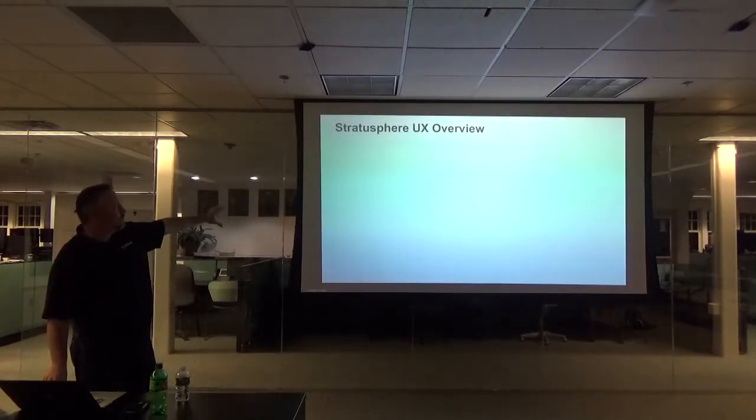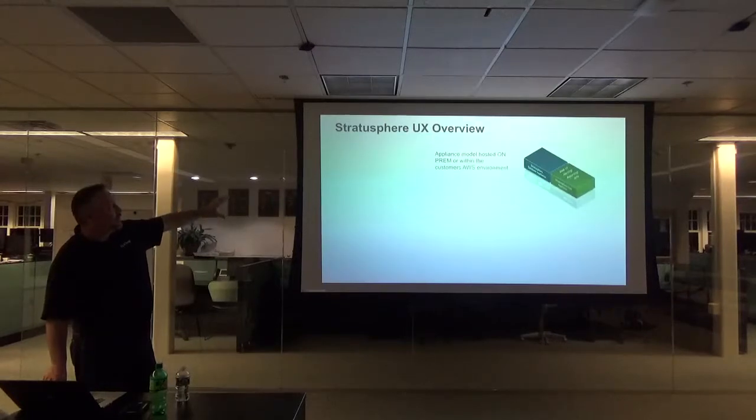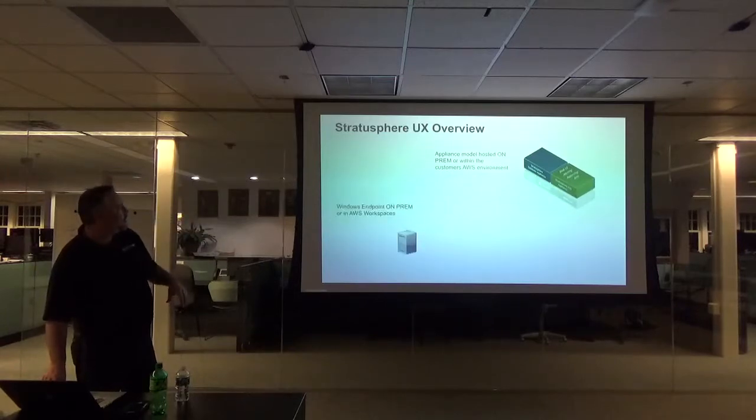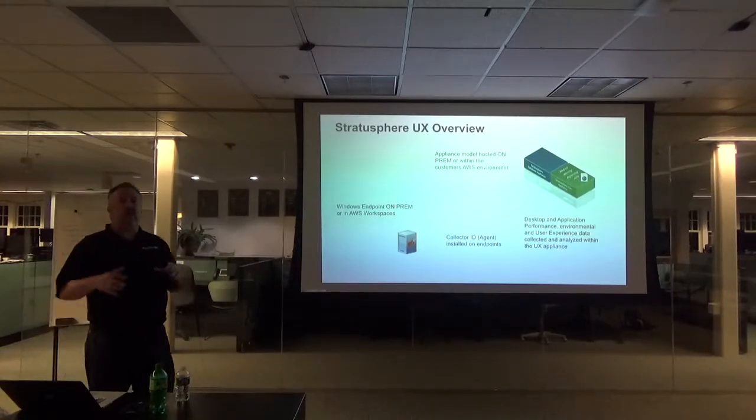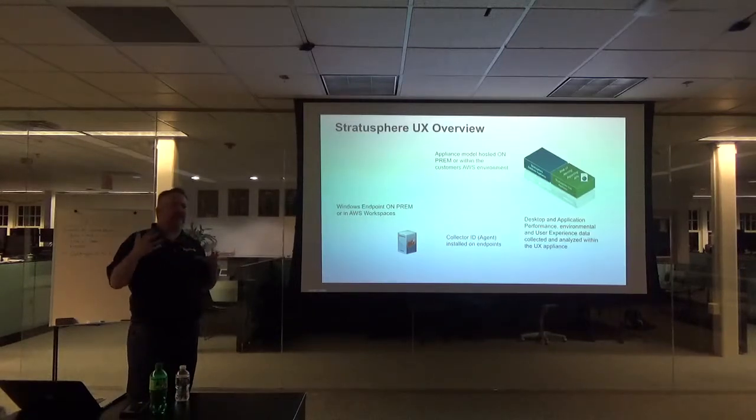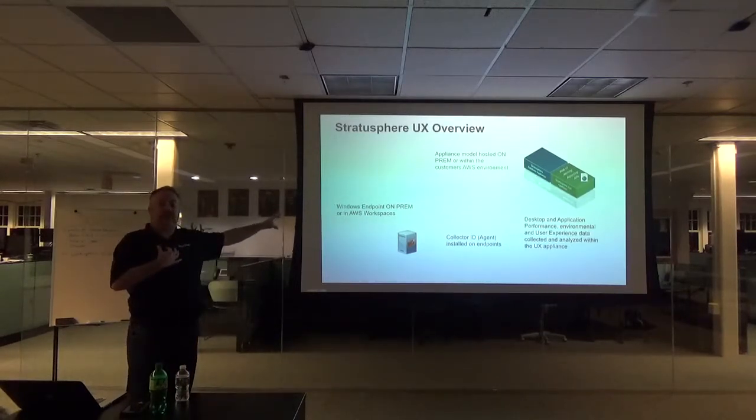I'm going to skim through this just so you know what I'm talking about. You have the Visualize appliance, on-prem or in AWS, in their EC2 instance or their WorkSpaces instance, and then a Windows endpoint with our SID key on it. Again, that's a collector ID key. Essentially we're collecting desktop and application user experience data and storing it on the appliance. We collect that data in real time across trends, typically 30 days, and that's how we were able to help in that scenario.